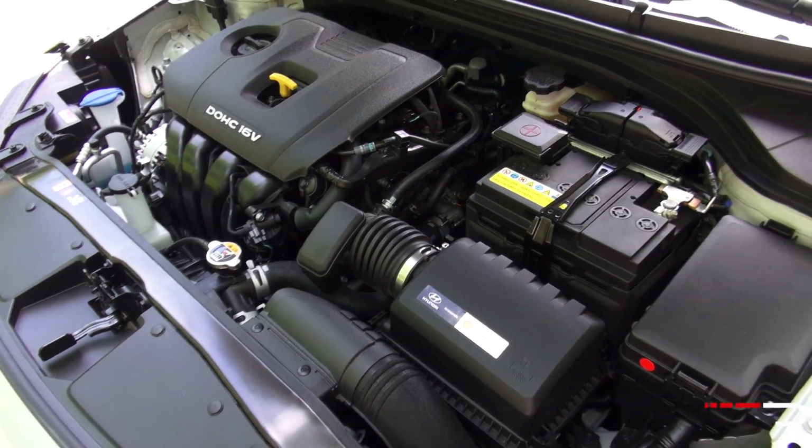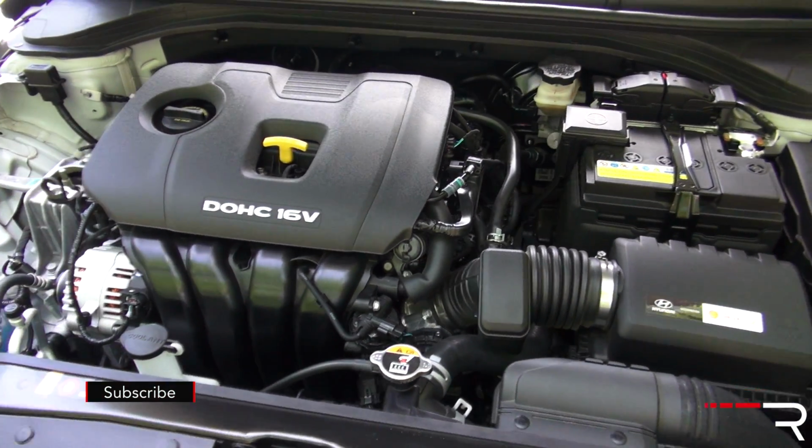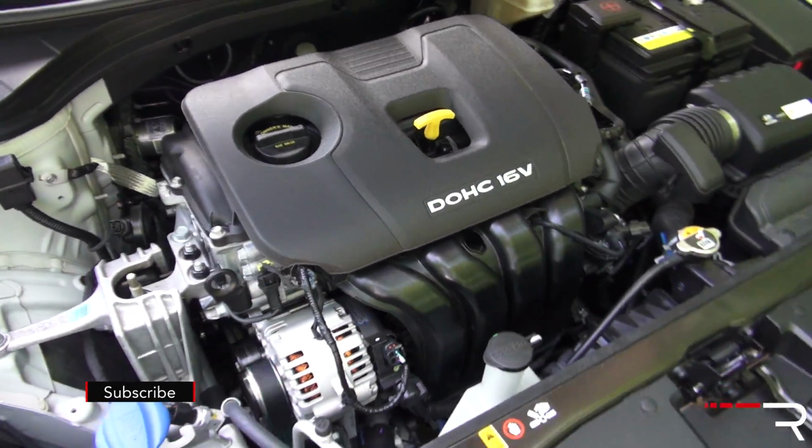This vehicle weighs roughly around 2,700 pounds. It's a tad lighter than last year's model. Let's get it out on the road and see how it all performs, shall we?